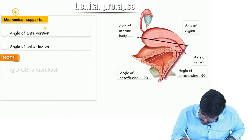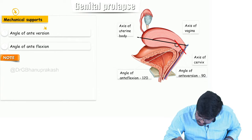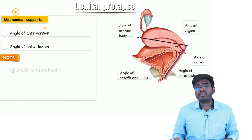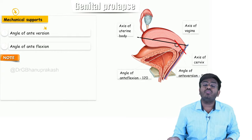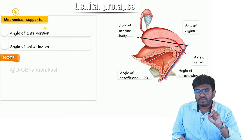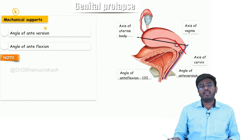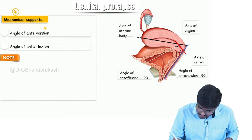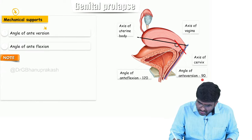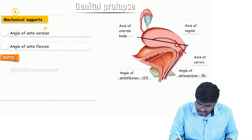And see this black color line, this is the axis of the uterus, the axis of the uterine body. The axis of the uterus is making an angle with the axis of the cervix. What is this called, sir? This is called the angle of antiflexion. So there are two important angles. Antiversion is the angle between the axis of the vagina and the axis of the cervix, which is 90 degrees.